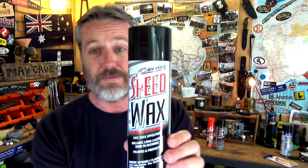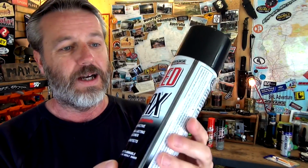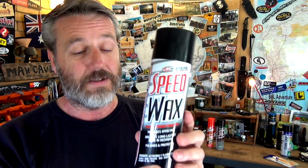Here's something that I don't like. This is Maxima Speed Wax, and I don't like it. And that's another reason, is that you have to be able to rub all the surfaces. It works really well. It's very much like the Mr. Sheen in the sense that you have to be able to rub all the surfaces.